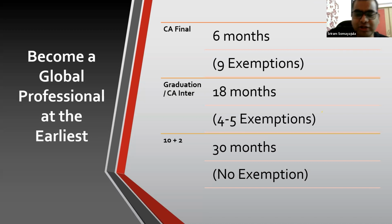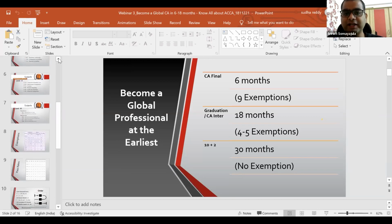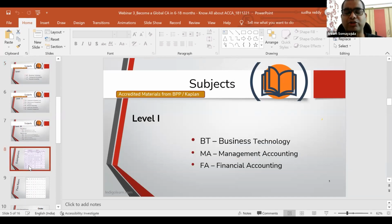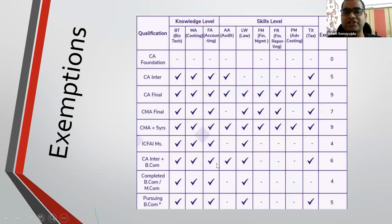Right. So if you have finished CA inter, again, you cannot say that, I have just written my exams, so I want all the exemptions. It doesn't work. On the day you register for ACCA, whatever is your status of CA on that particular day, that is what is counted. Not what is the status in your mind. What is the status on the paper is what matters on the day of registering for ACCA.